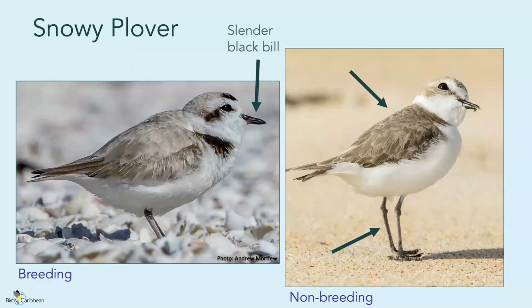Emma is asking, how common are piping plovers in the Caribbean, and are they also in decline? So I don't recall, frankly. Lisa, you may remember whether they're still in decline or not, whether the conservation efforts have kind of halted that decline. I frankly don't know offhand.